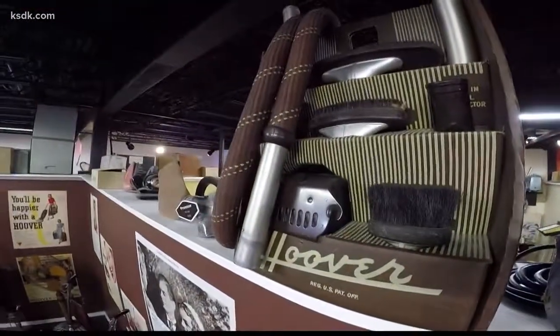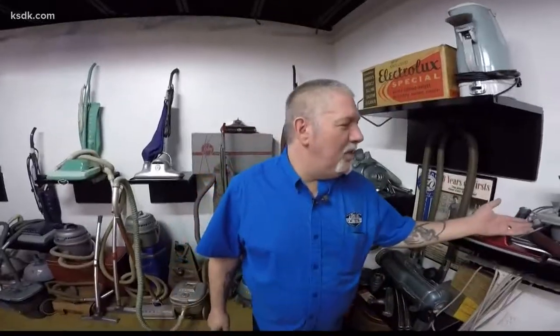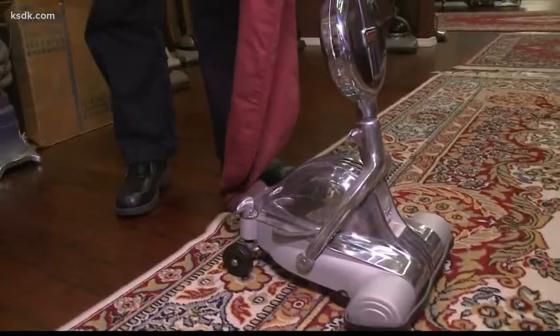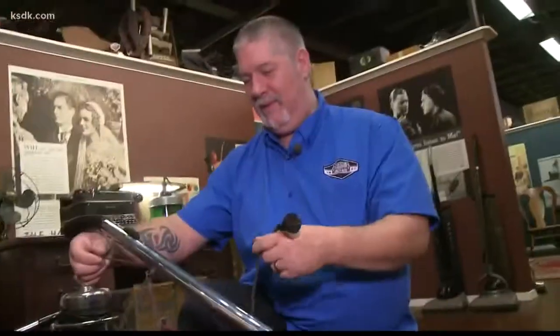Back then, the vacuum was a luxury item. Well, she would have paid $85 for the Hoover. Now compare the fact that he made $10 a week. Through the years, there have been countless designs. The tail fins were designed after the cars of the era. And attempts at the next best thing. It was the world's first cord rewinder.